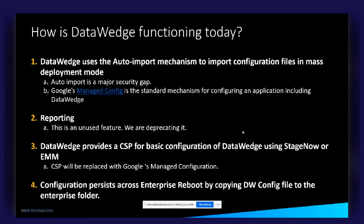That's considered a major security gap, and we have built some workarounds for this gap. It's already available through CSP. You can enable, disable this, and then you get to control when the import happens. But that's not the end goal we want it to be.